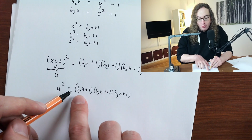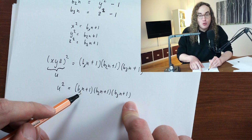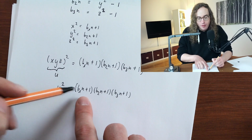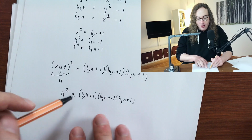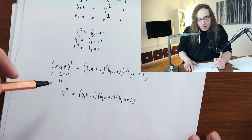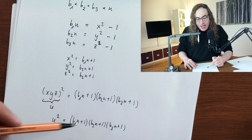You have to interpret this right-hand side as a polynomial in the variable n and check whether the roots are distinct. But the roots will just be minus 1 over b_i for these b_i. And because these terms in the sequence were assumed to be ascending, they definitely are distinct. So we have distinct roots, so this defines a smooth elliptic curve, if there's a rational point. But every such n gives even an integral point.